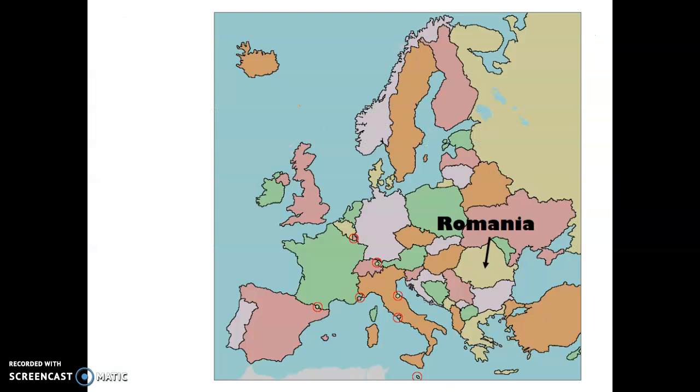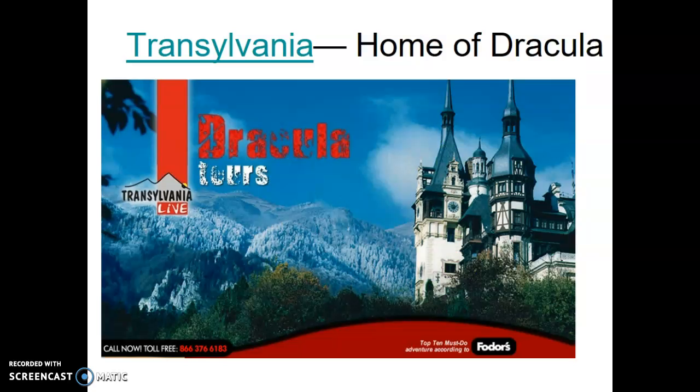Romania is off to the right, a fairly large country south of the Ukraine. Romania has its claim to fame for having Transylvania, which is home to Dracula. Now, Dracula is not a real person, of course. It was made up in Bram Stoker's story. However, it was based on Vlad the Impaler, a leader who had a nickname, Dracula. He didn't suck the blood out of people, but being an impaler, he would impale. That would be his torture, and then leave them up for everybody to see.